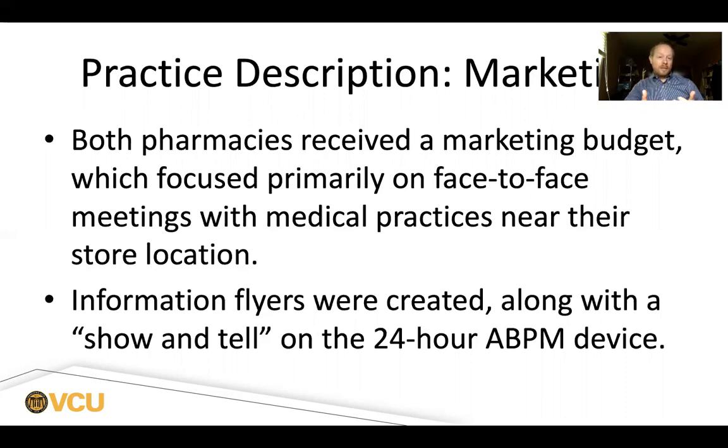We had a show and tell, which is always fun, right? It works for kindergarten all the way up to older adults if you can have something to actually show and talk about. So we did take one of the devices and explain and make sure they really understood what ambulatory blood pressure monitoring was and how it differed from traditional patient self-measured blood pressure.